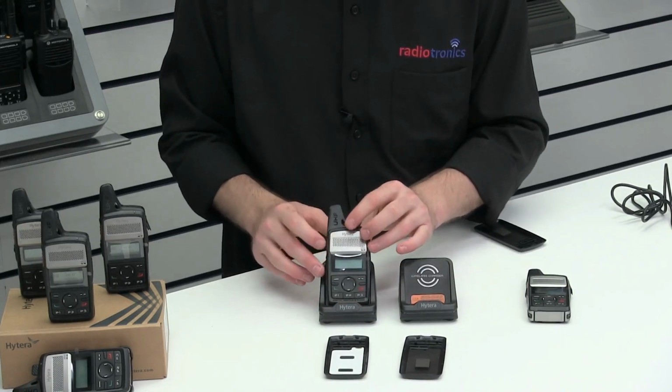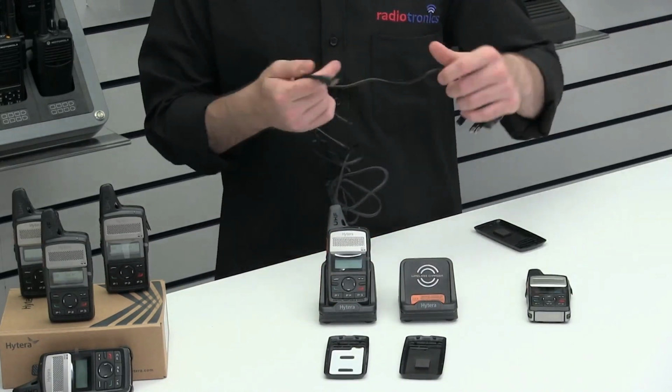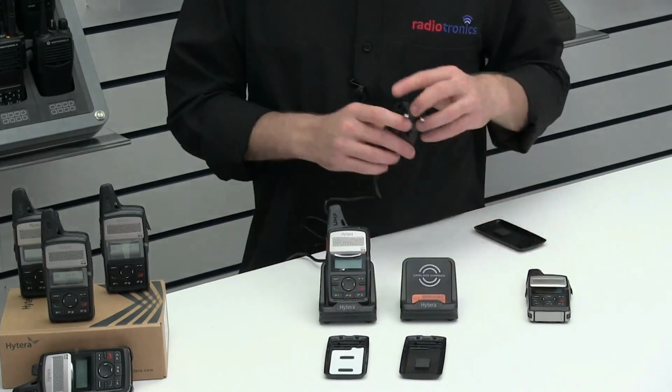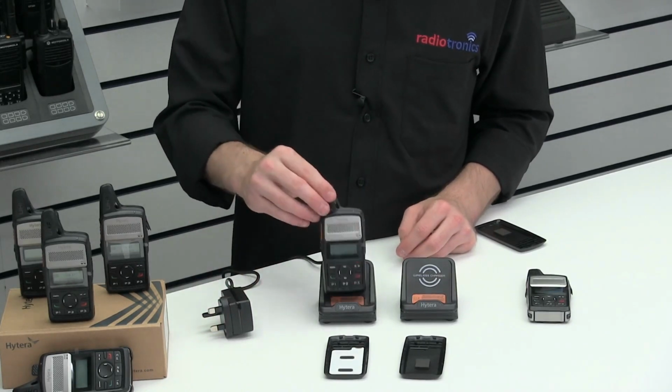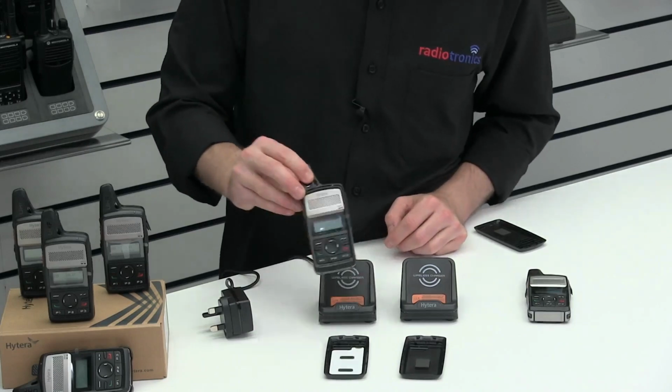You would put your radio onto your wireless charger like that, and then you would take your cable and you would just simply plug it in, and then that would go onto a socket, and then this would be now on charge, and then obviously you can just take it off whenever you wish to use it.